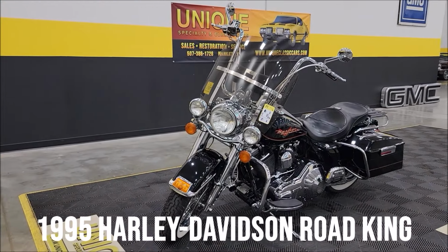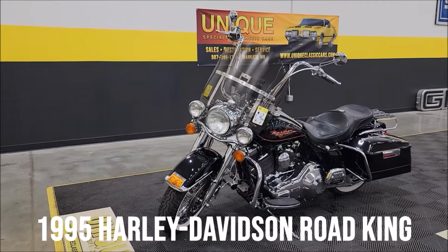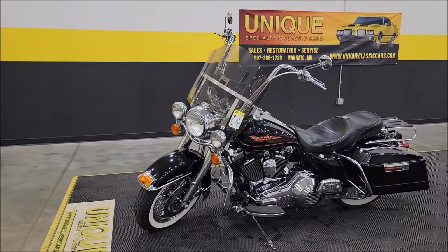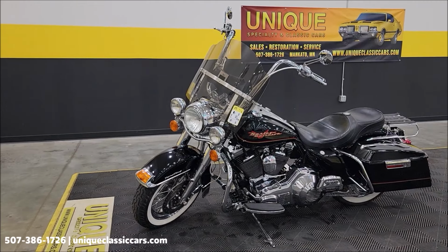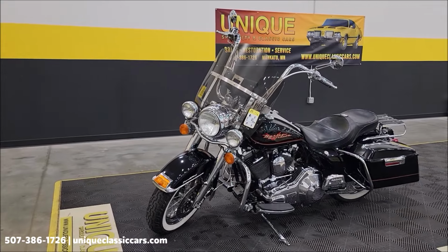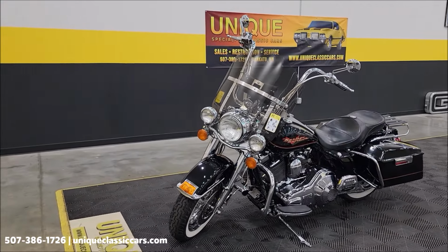Check out this Harley-Davidson here at Unique Specialty and Classics. If you watch our website, you know from time to time we'll take in a Harley on trade or maybe consign one with a good customer of ours. This particular bike, 1995 Harley-Davidson Road King.